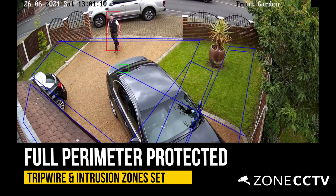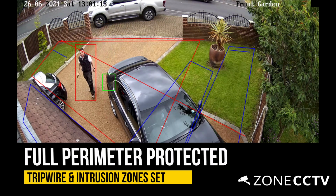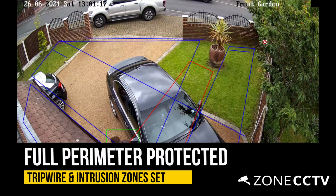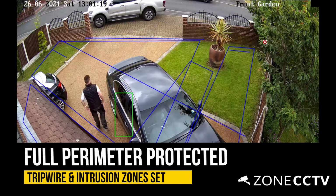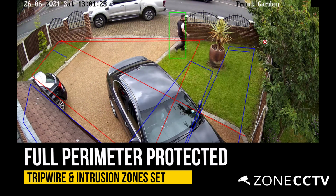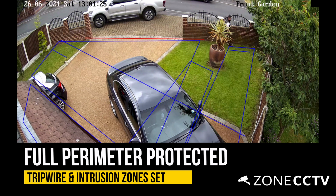Here is the front garden. You don't need as many detection points as this, but for the purpose of this video, we have added a couple more. Nobody will be able to get to that customer's front door without alerting the customer, triggering the strobe light or the automated warning message.